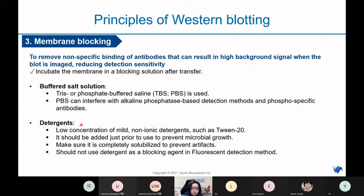Detergent: a low concentration of mild non-ionic detergent such as Tween 20 is recommended when you're preparing the blocking buffer. The purpose is to prevent microbial growth in your blocking buffer. And to make sure that you will not leave any residue during your detection, you have to make sure that the detergent is completely solubilized, just to prevent any artifacts. Another key thing is if you're doing a fluorescent detection method, you should not use detergent in the blocking agent.